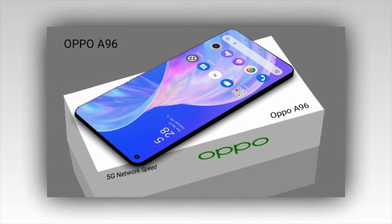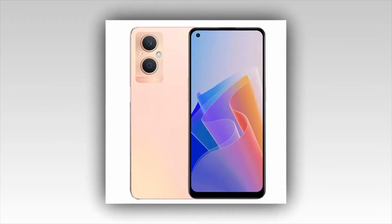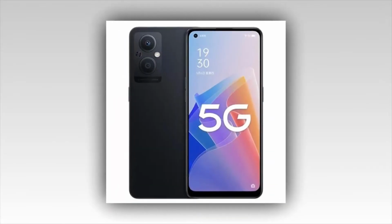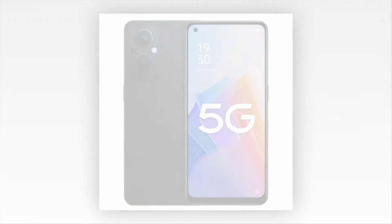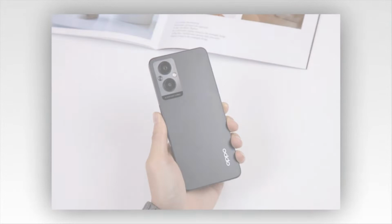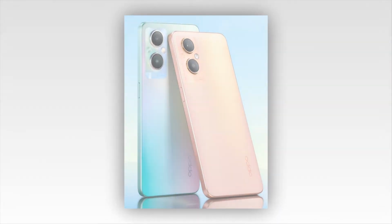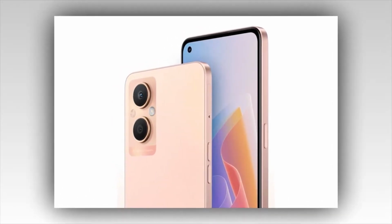Let's discuss the specifications. This OPPO phone comes with a 6.43-inch Full HD Plus display with a resolution of 1080 by 2400 pixels. The screen has a punch-hole design with a pixel density of 409 ppi. The A96 is equipped with the latest Snapdragon 695 CPU, which has 8 cores. This phone has 8 GB of RAM and 256 GB of internal storage capacity. The Adreno 619 GPU powers this smartphone.